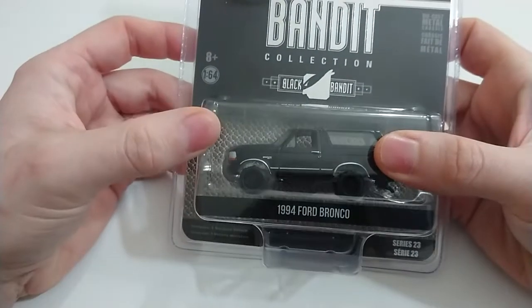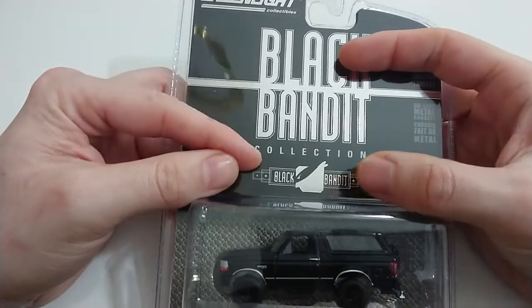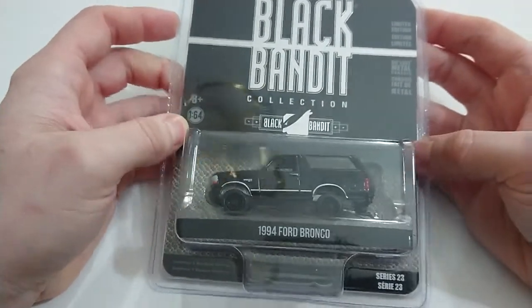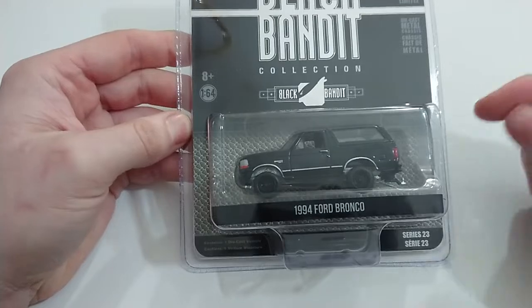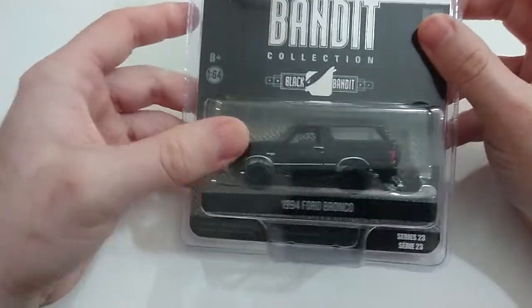For this video we have the 1994 Ford Bronco from Greenlight's Black Bandit collection, and then here's Black Bandit again. As you can see, it comes in the standard packaging, which I don't believe they've changed very much between all the Black Bandit series, and I think I like that. The opposite to that would be, I guess, Running on Empty, where every single package in every single series is a little bit different.